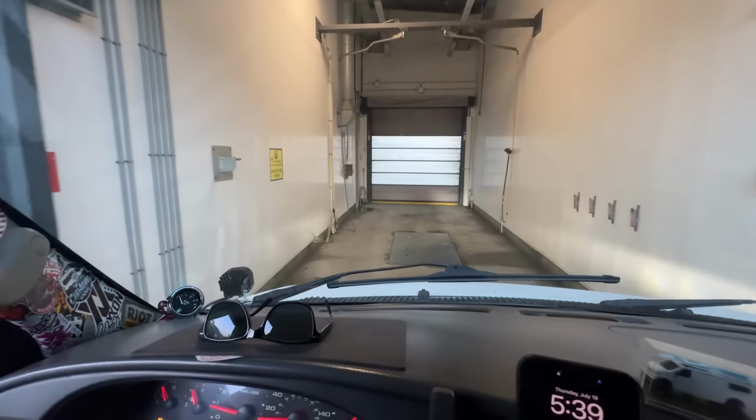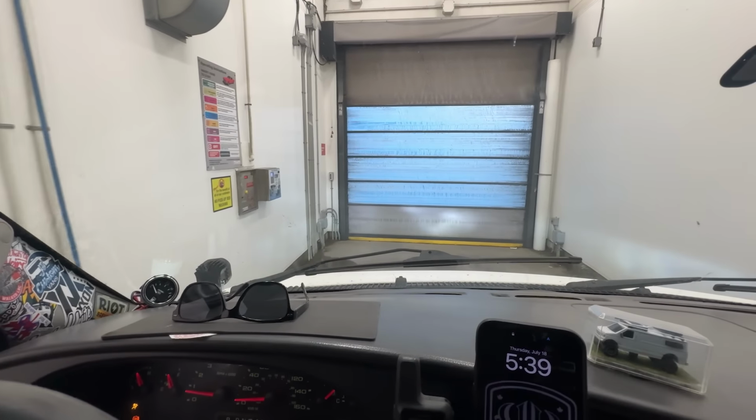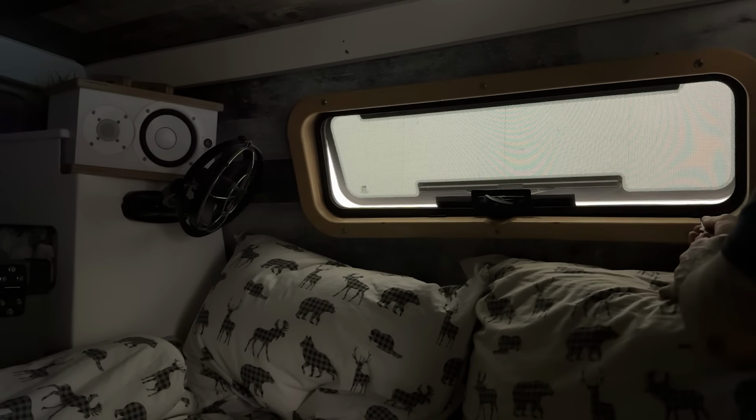Let's go give the van a bit of a wash. I actually have to clean out some of my screens. After all that dust we had, my back window screen is caked full, and so is my screen for my roof vent. So we're gonna spray those out. Oh, this thing's dirty.